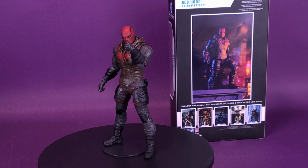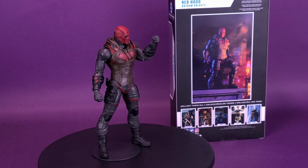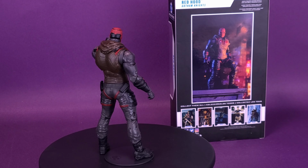Whether you've decided to pick this one up for yourself, let me know down below in the comment section. Are you displaying him with the pow pow gun hands? I'm totally not going to display him with the pow pow gun hands. What do you guys think of the figure, though? Let me know down below in the comments section.